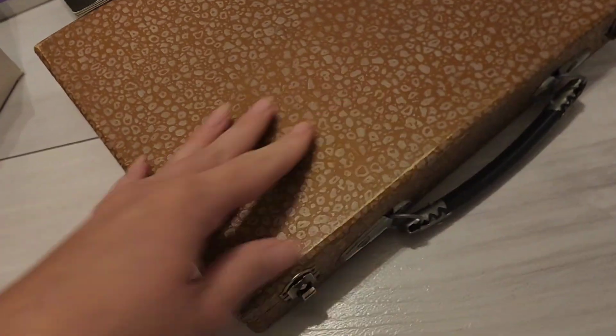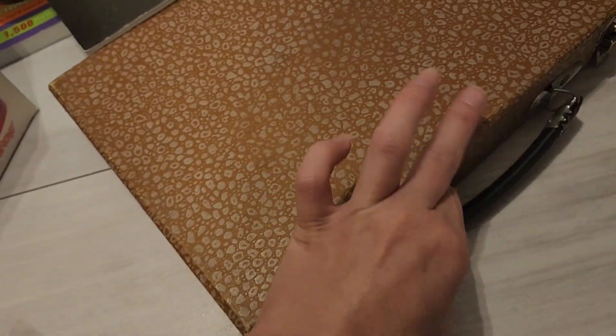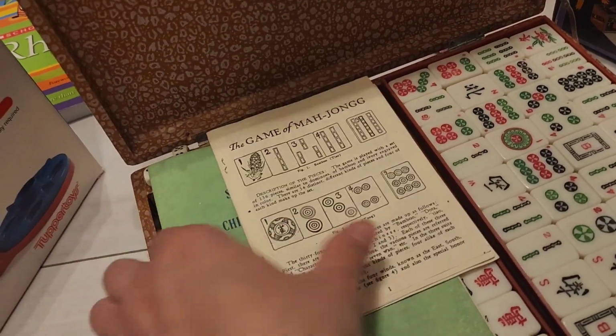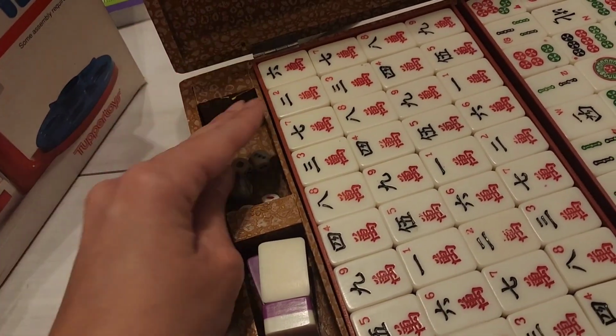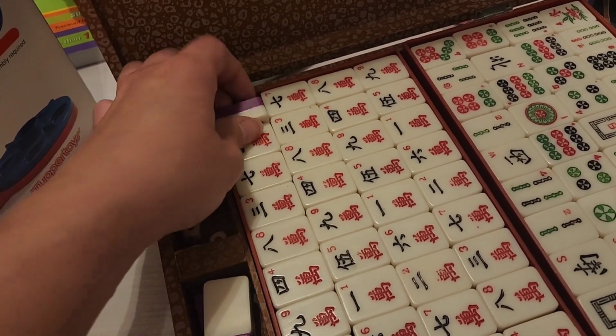And then I did get the Mahjong. And I know the box is, there we go, $3. It does come with the instructions. Now, I did look up the resale of these, and depending on what kind you have, they go for like $50 and up.